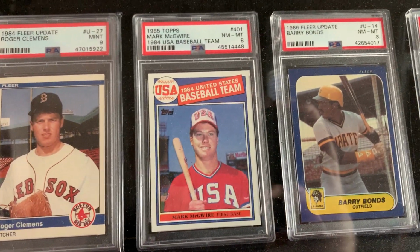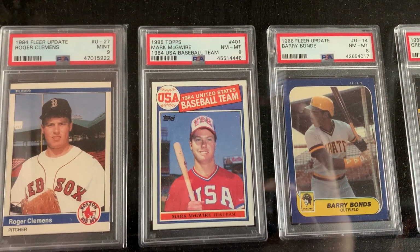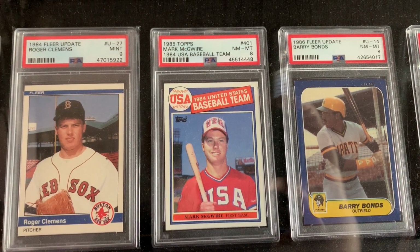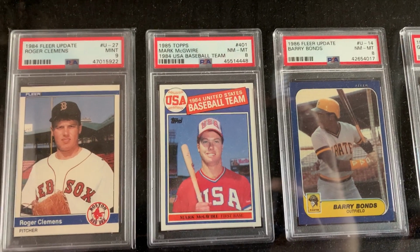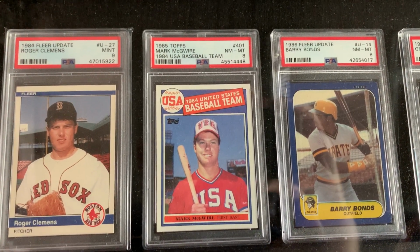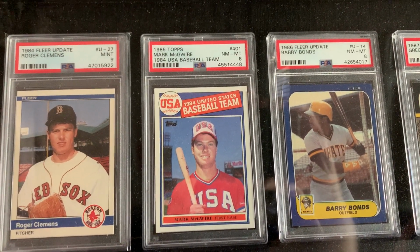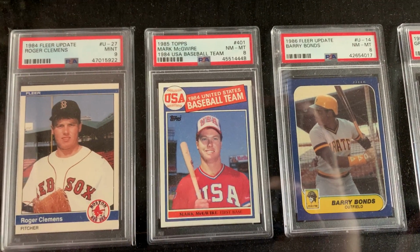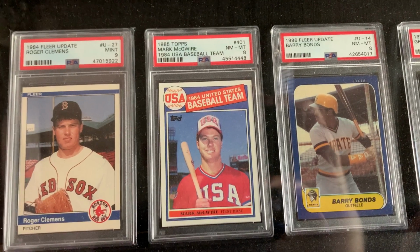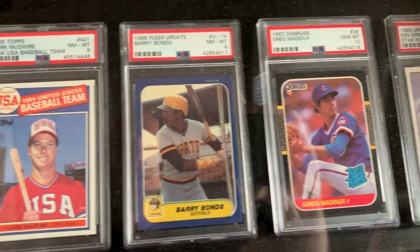And then we have these 3, not in the Hall of Fame yet. So they don't have the Hall of Fame registry set checklist, but they do have lots of stats behind them. The Clemens is another 300, 3,000 guy. Bonds and McGwire are both clearly in the 500 home run club, so these cards are populating that set registry for me right now.